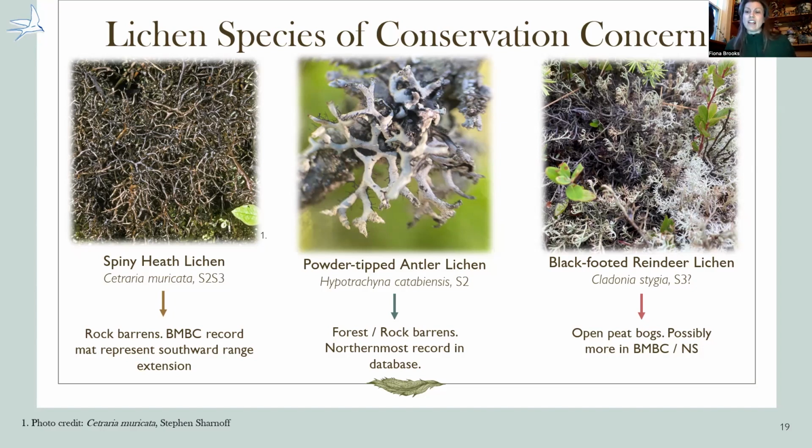It looks a lot like and can be easily mistaken for other Cladonia species. But what makes it distinctive, and you really got to pull out a chunk of it to make sure, is that the ends of it that go into the peat are pure black. And even when you crack open, it's a hollow lichen, and when you crack it open, the inside is also pure black.